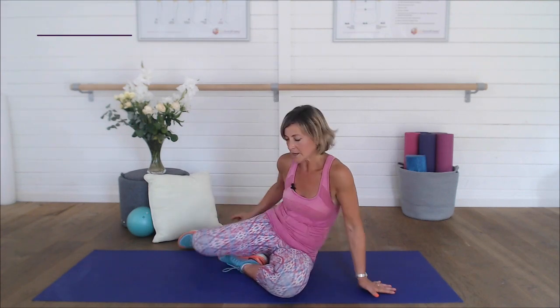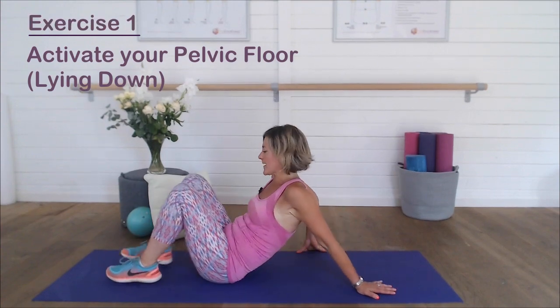So for the first exercise, we're actually going to find our pelvic floor muscle because a lot of women are not quite sure, because it's intangible, where it is. So we want to find it and then begin to activate it. So we're going to do that two ways. We're going to start lying on our back first.